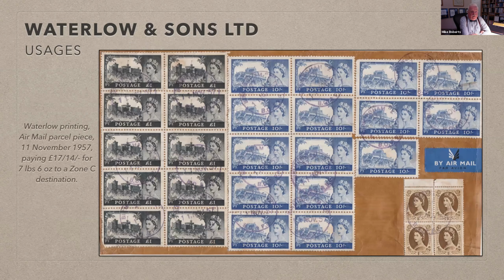So let's go on to usages of Waterloo now. As you would expect in commercial use, they were heavily used with airmails and heavily used with parcels. So here's a parcel piece, 1957, £17, 14 shillings. That would have gone to a Zone C destination, which is basically the Far East and Australasia. A lot of money in 1957, so would have been a substantial parcel, £7, 6 ounces.